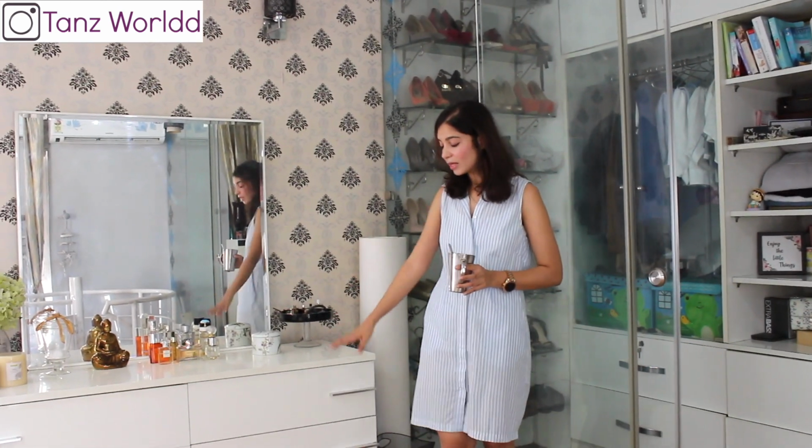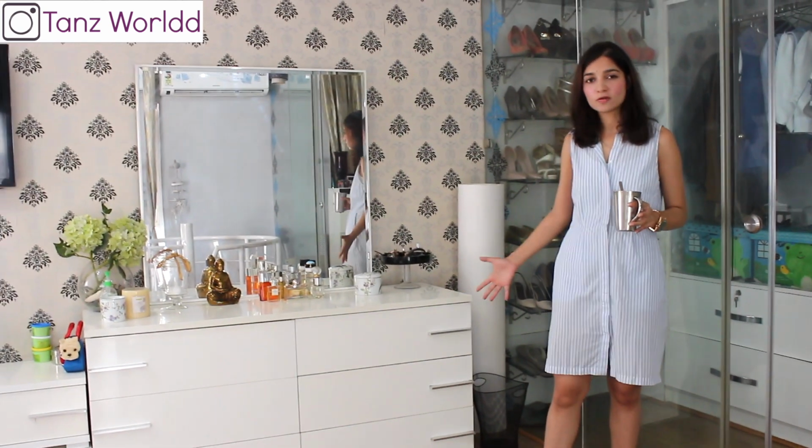Underneath that is a drawer that houses all the things that I use on daily basis, like moisturizer and my lipsticks and so on and so forth. And the last drawer holds my makeup and my hairstyling tools. I don't use much makeup, so I had a lot of space. So apart from hairstyling tools, I also used to store my sunglasses.